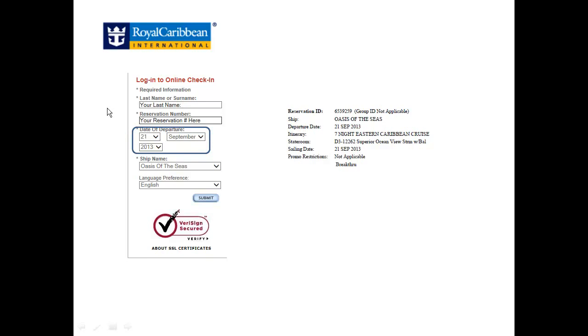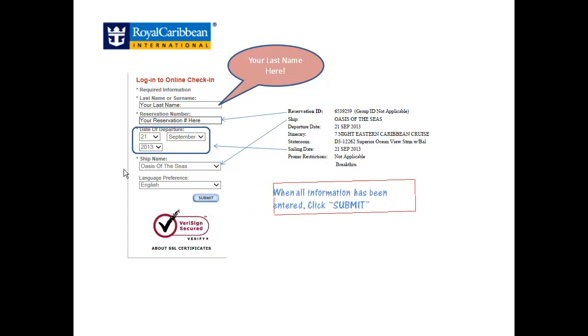Let's go ahead and get started here. If you're the one going on a cruise, you want to put in your last name here, your reservation ID here, and your sailing information here, and this is a pull-down menu. When you open that pull-down, you'll see all of Royal Caribbean's ships across the fleet. I'm going to choose Oasis of the Seas because that's the one that we're going on. You choose the appropriate ship for your cruise. When all the information has been entered, go ahead and click Submit here.